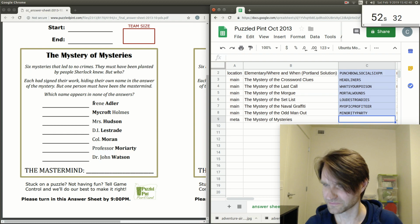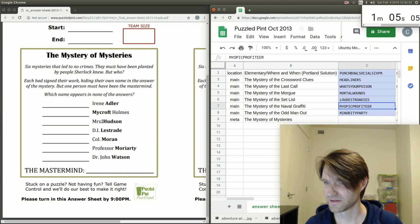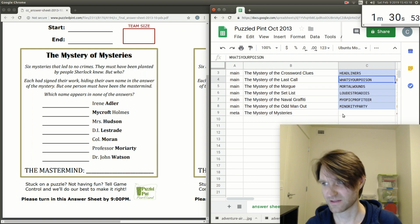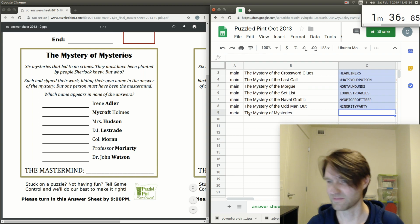Okay, let's just go down the list. Irene Adler appears in Headliners. Mycroft Holmes. Yes, appears in Myopic Profiteer. Mrs. Hudson. I do not see Mrs. Hudson. D.I. Lestrade. Loudest Roadies, yes. Colonel Moran. Mortal Wounds. Professor Moriarty. Minority Party. And Dr. John Watson, what's your poison? So it looks like the answer, the mastermind, the one who does not appear in any answer, would be Mrs. Hudson.